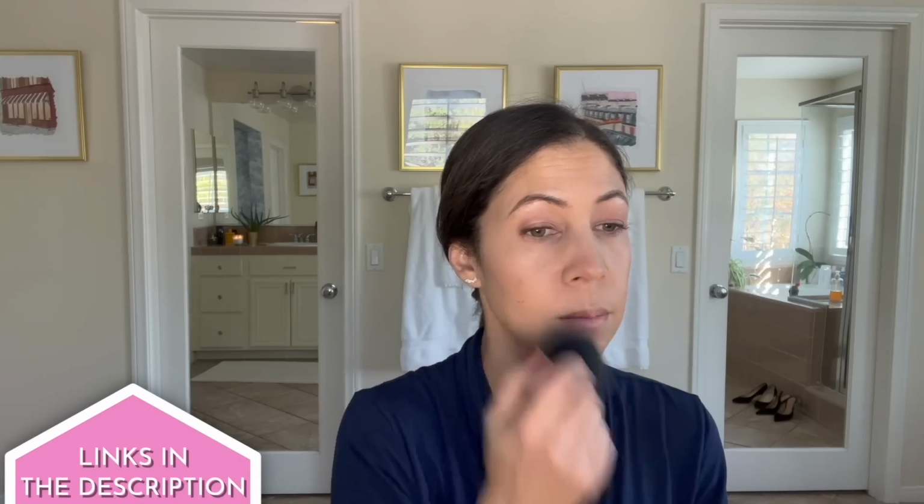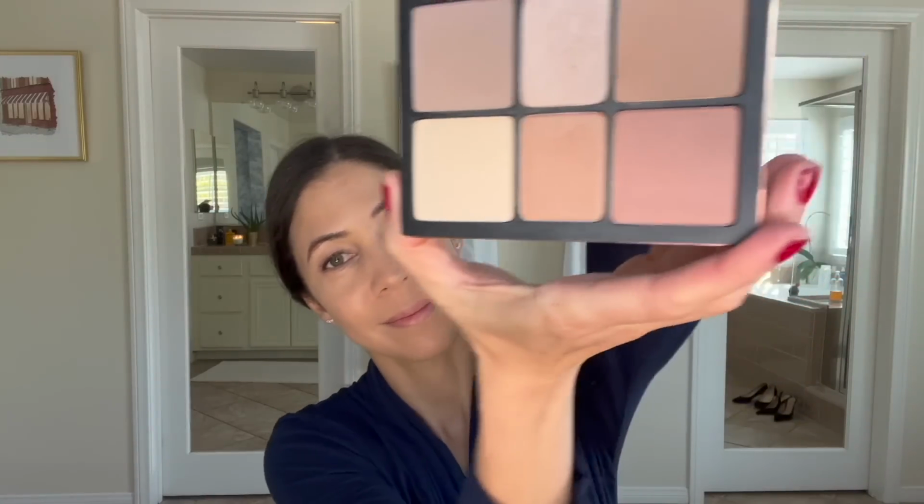I'll link all the makeup I'm using down below. I'm not going too over the top with the makeup tonight, but I want to achieve an ethereal, glowy look for the opera. And I do that through my sparkly eyeshadow and the highlighter on my cheeks and such.